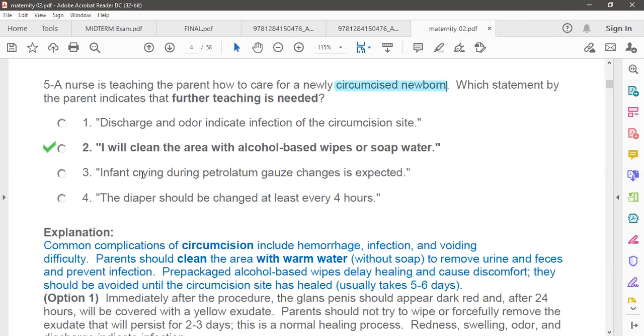So this is wrong. You have to re-educate them and reinforce. Number 3, the infant crying during the petroleum gauze change. Definitely it is expected, nothing abnormal. Number 4, the diaper should be changed at least every 4 hours.